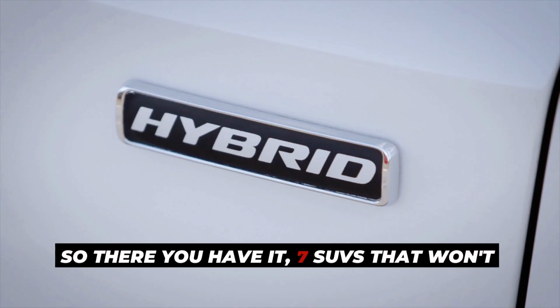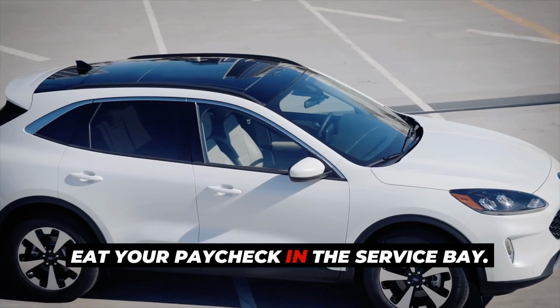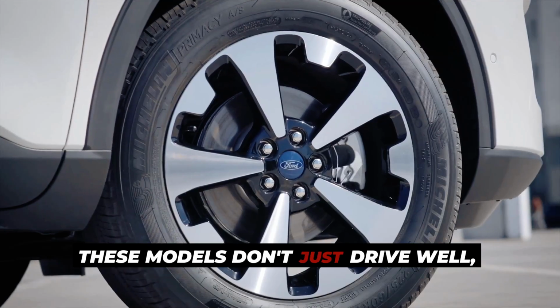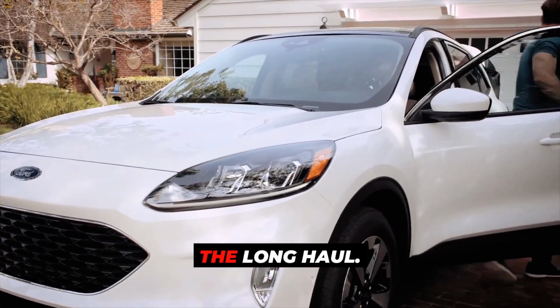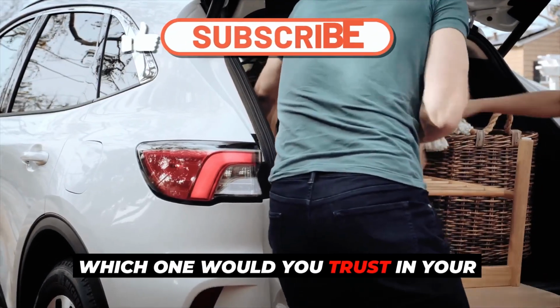So there you have it, 7 SUVs that won't eat your paycheck in the service bay. These models don't just drive well, they save you money, hold their value, and stick around for the long haul. Which one would you trust in your garage?